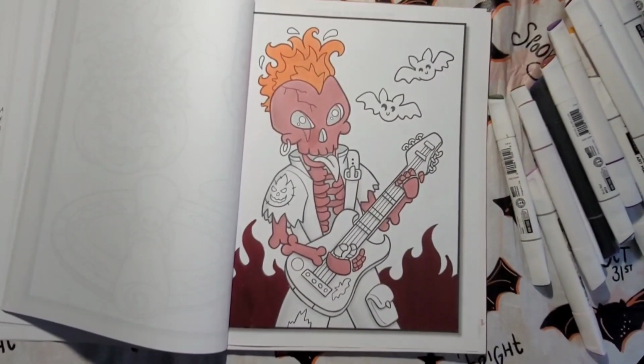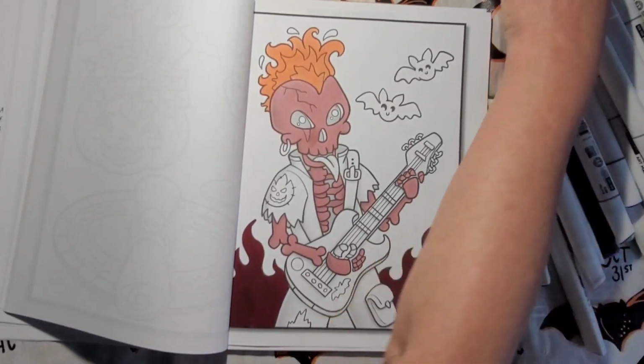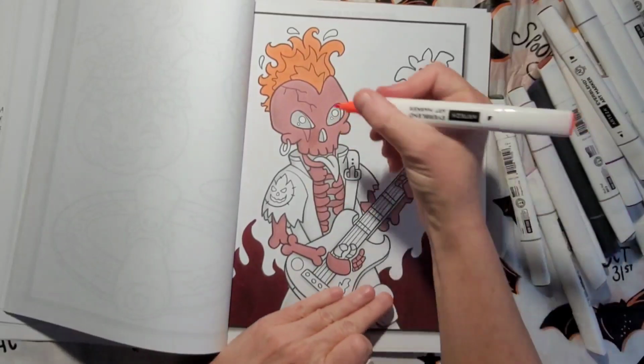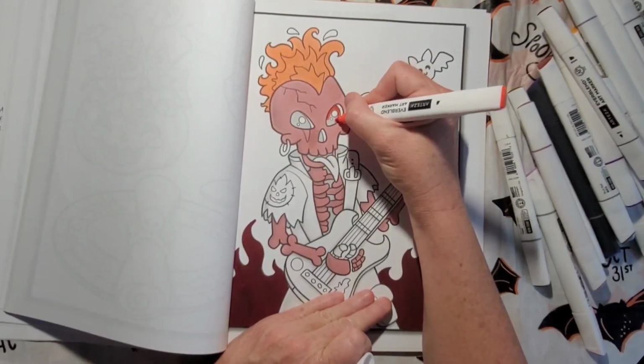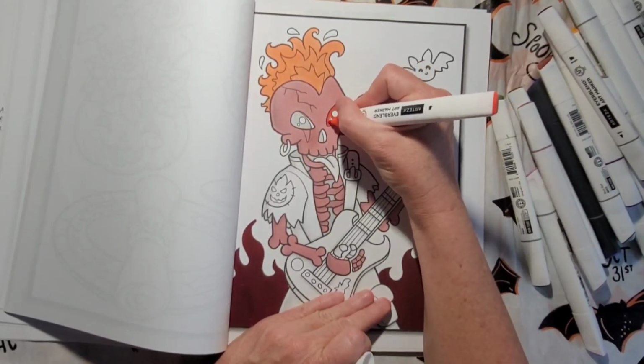Yeah, I like that. I like that color. Let's see. This is my orange I like, that I used on the house picture. I like it.